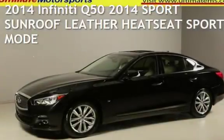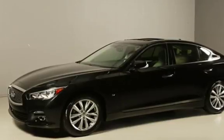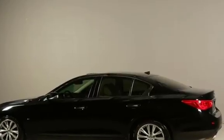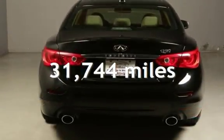Presenting a pre-owned 2014 Infiniti. This four-door sedan has a six-cylinder, 3.7-liter V6 engine, with rear-wheel drive, and an automatic transmission. This Infiniti is a great value with less than 32,000 miles on the odometer.